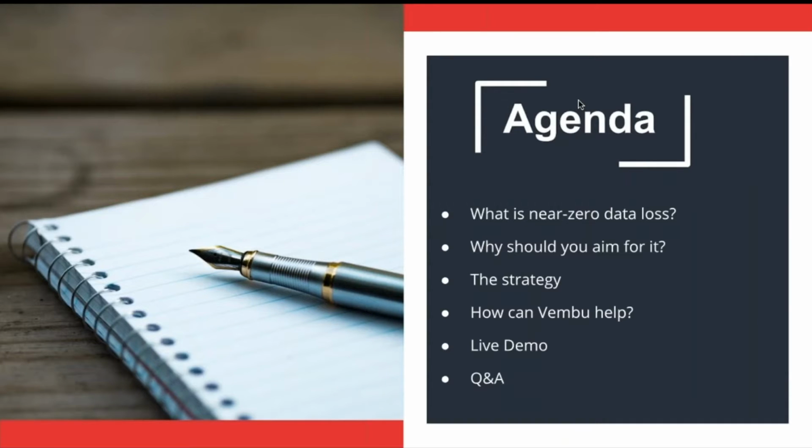This is my agenda today. I will explain how you can avoid data loss, or how you can make sure you have a better backup or DR system to get near zero data loss, and how Vembu will help you achieve that. And before ending, I will show you the product demo, so how it works in a real-time environment.